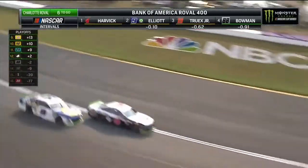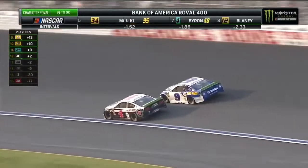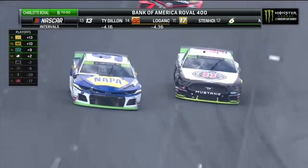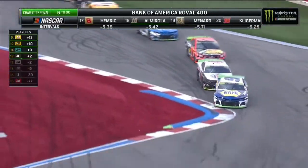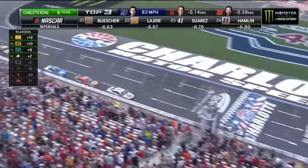The nine's all over the four. Chase Elliott to the outside. This will be the inside of the chicane coming up. What a move by the nine car. He's going to take the lead. For the race lead, Chase Elliott. Does he get it? Through the chicane he goes. Chase Elliott's up front, five laps to go.